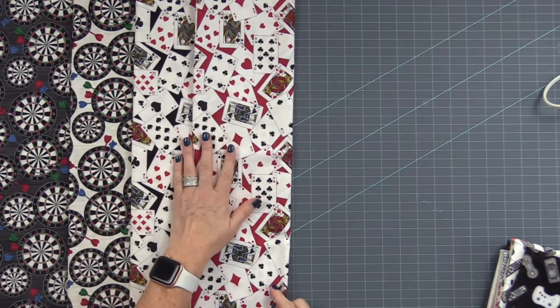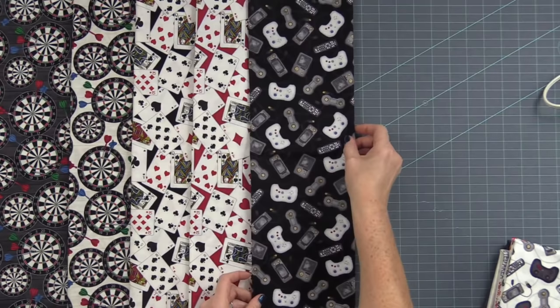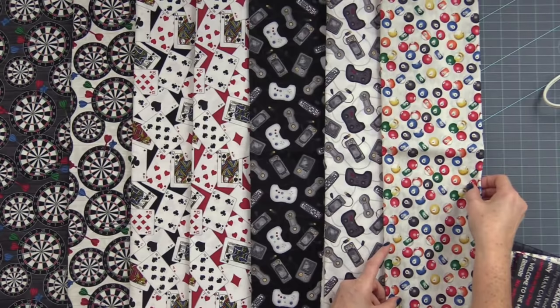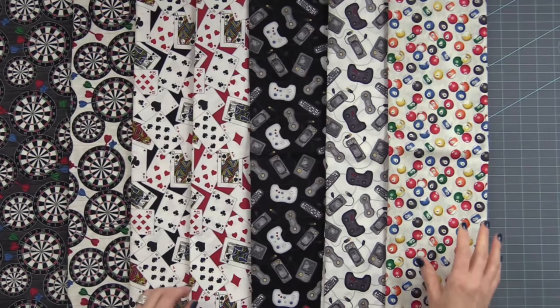And then we have game controllers for the video gamers. That would not be us, unless it's Pac-Man. Then I will totally kill it. Pool. We play pool. That's pretty even. You usually beat me, but I give you a good fight. As you can see, we're pretty competitive.